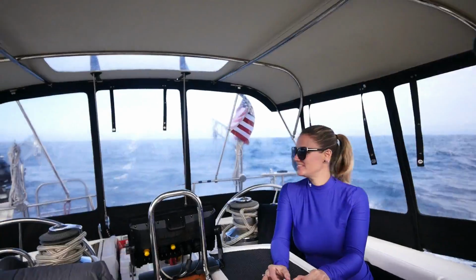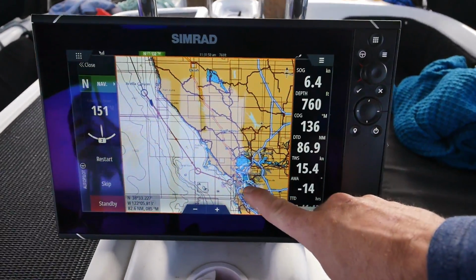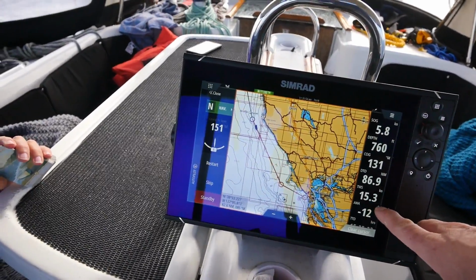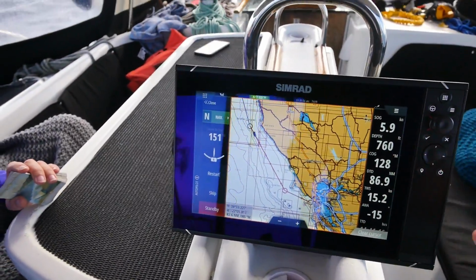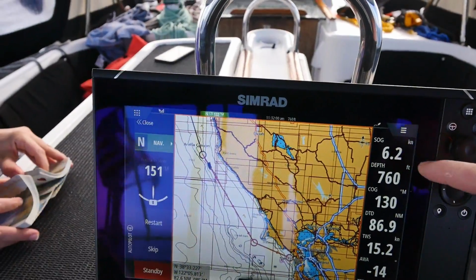Making our way into San Francisco, a little ways to go. We got about 86 miles till we enter the harbor there. The problem is, it's 15 knots of wind directly on our nose. So motoring, that sucks. Not going real fast either.